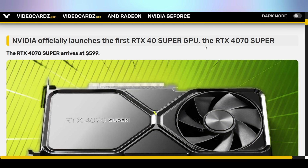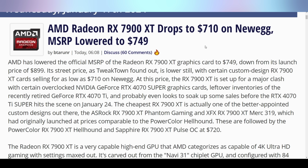But what's also cool is that it's forcing the competition to make a few moves. So AMD has dropped the price of the 7900 XT. You can get it for as low as close to $700, but there is a temporary reduction in the MSRP of the 7900 XT down to $749. This will be competing with the 4070 Ti Super, which should be launching later this month. And the 7900 XT should go close to toe-to-toe with the Ti Super, based on what I'm gathering.